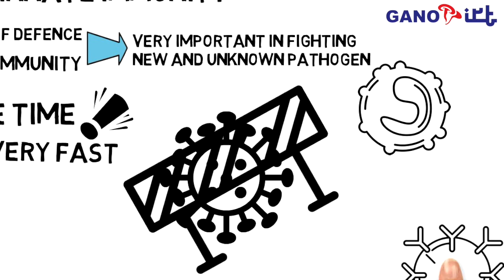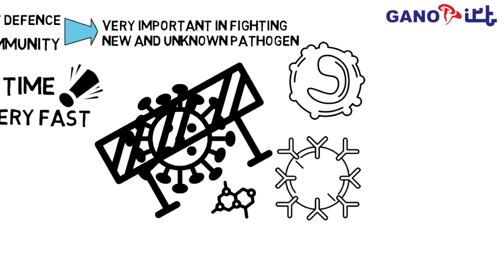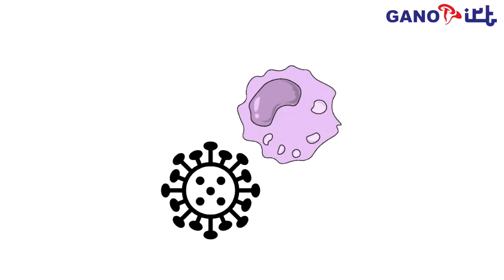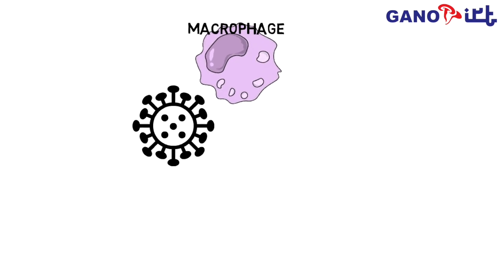Immune cells, which we normally call white blood cells, and small protein molecules called complements and cytokines also make up the immune system. When our body is faced with an invading pathogen such as a virus, macrophages, also known as big eater cells, are immune cells involved in the detection, phagocytosis, and destruction of bacteria and other invading microbes. Especially in viral infections, macrophages play an important role in activating other immune cells.